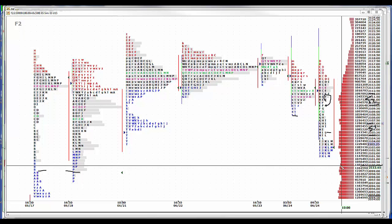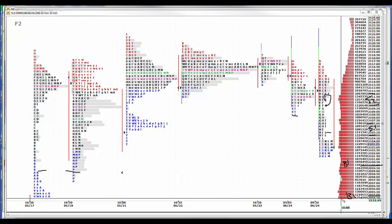Based on Globex, 2100 by 1 plus or minus, 95 by 2 plus or minus, and we'll see if that actually plays out overnight. We do have news tomorrow, and this news could impact the trading.